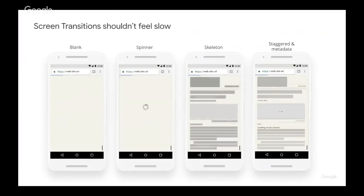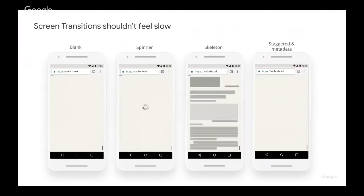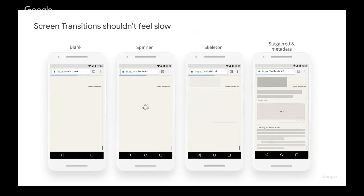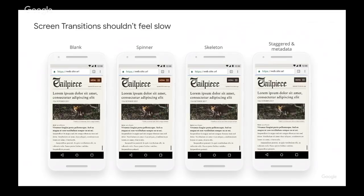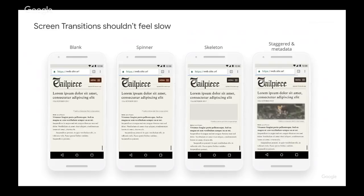We'll quickly call out some common examples about mindset differences about a good PWA. One common one is that screen transitions shouldn't feel slow. Many of you might have used the Lighthouse tool to determine if a website is a progressive web app or not. Lighthouse uses something called the progressive web app checklist to see if something is a PWA. Parts of this can't actually be detected automatically.